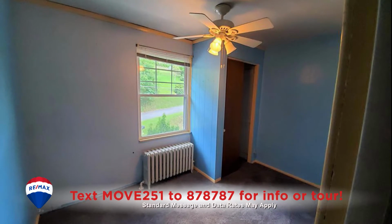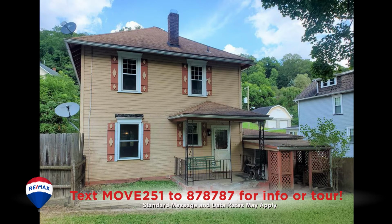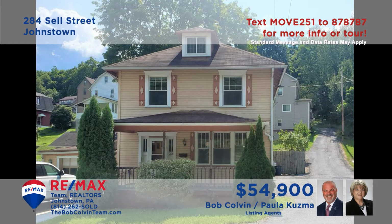There's plenty of living space in this four-bedroom, two-bath home. Outside, there's room to play in the nice backyard. You need to see this one. Call Paula today.